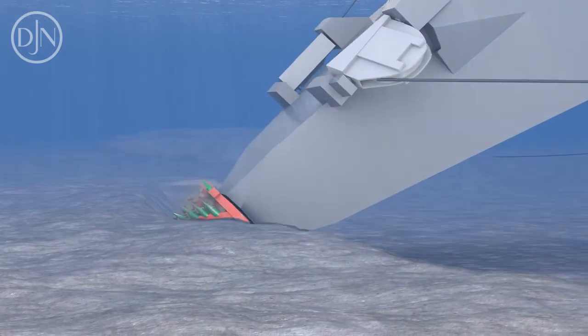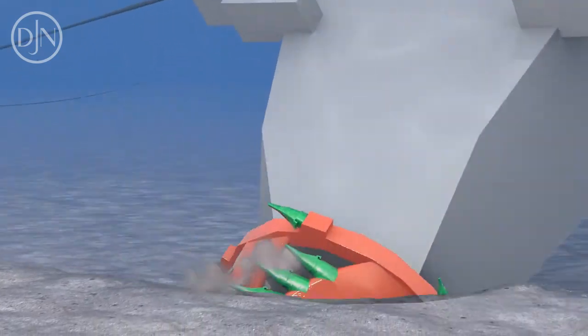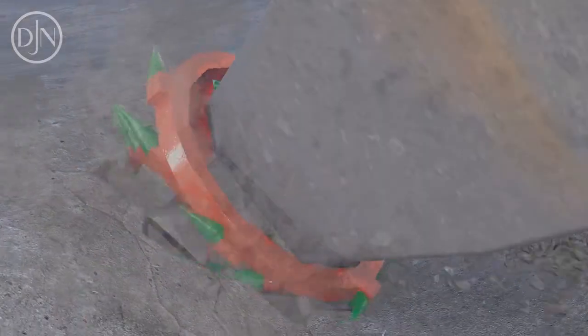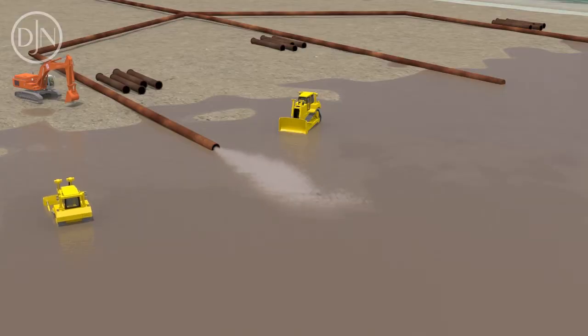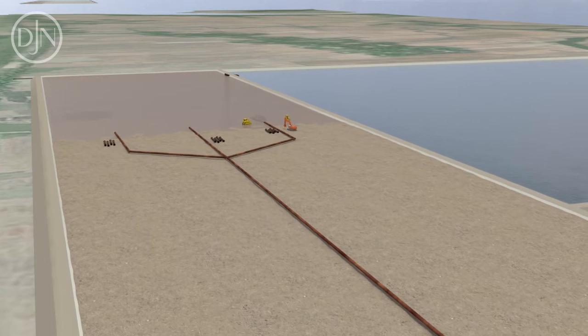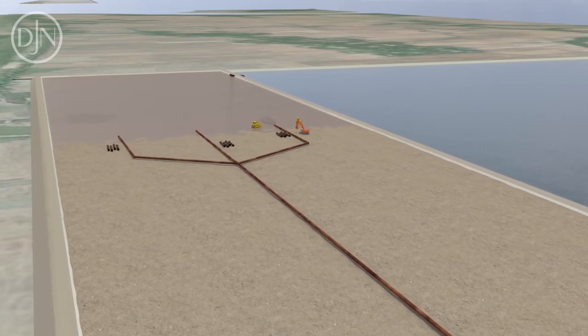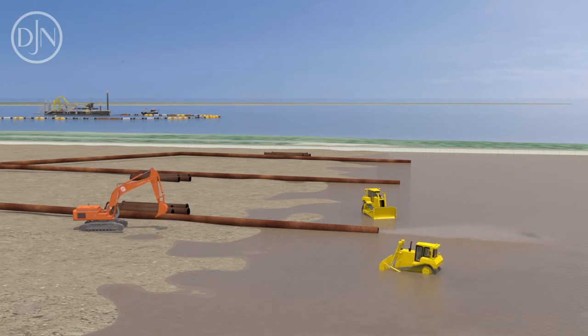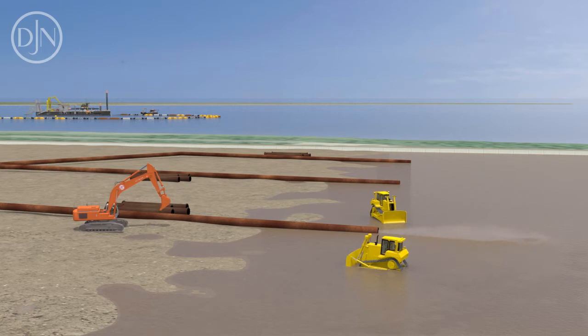The cutter dredger is fitted with a cutter head and a hydraulic system able to remove large quantities of soil in short periods of time. The dredger produces a hydraulic mixture of soil and water which is transported over a long distance down to the reclamation site. On the reclamation site, the hydraulic fill is assisted by land-based equipment to spread the sand and level it off to the required level.